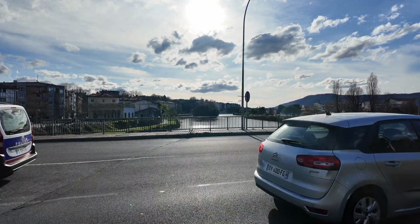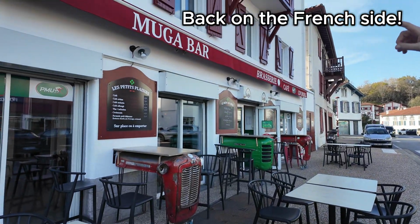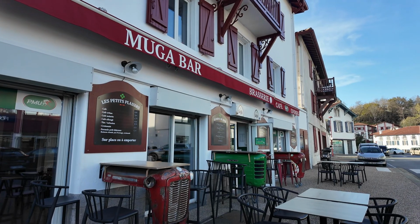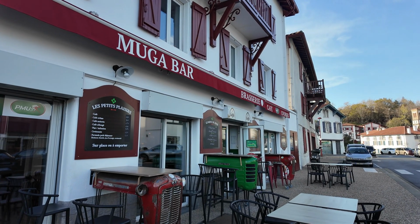The island now is Spanish, until the 1st of August. Oh, okay. The 1st of August, it becomes French. Muga is border in Basque. Oh, okay. So Muga means border in Basque.